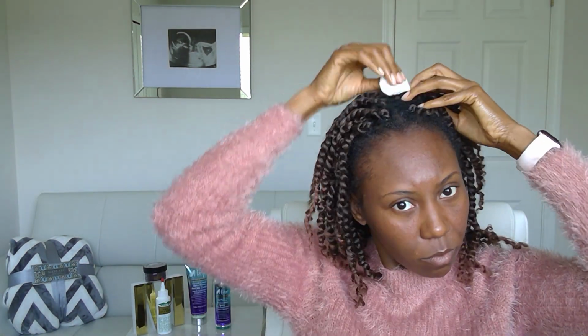Alright, so I'm just grabbing my witch hazel and a cotton pad, putting a little bit of the witch hazel on the cotton pad so that I can properly cleanse my scalp. I do this quite often throughout the week. This particular day I was working out, so just making sure that I'm starting off with a somewhat clean scalp due to I didn't wash my hair today.